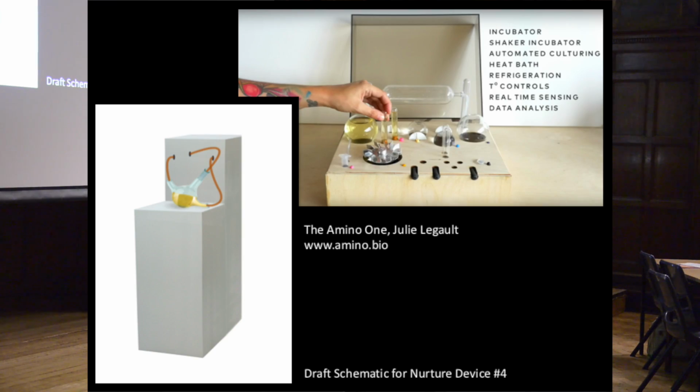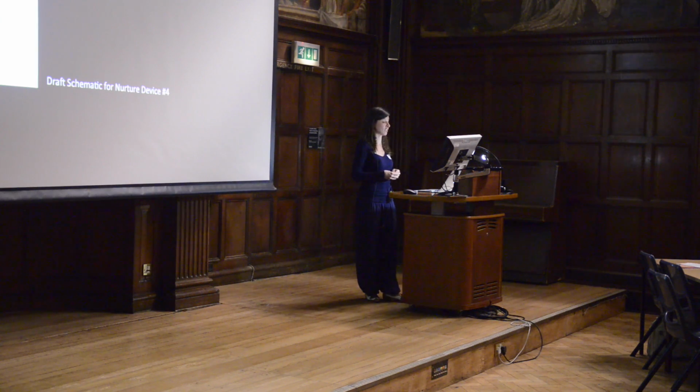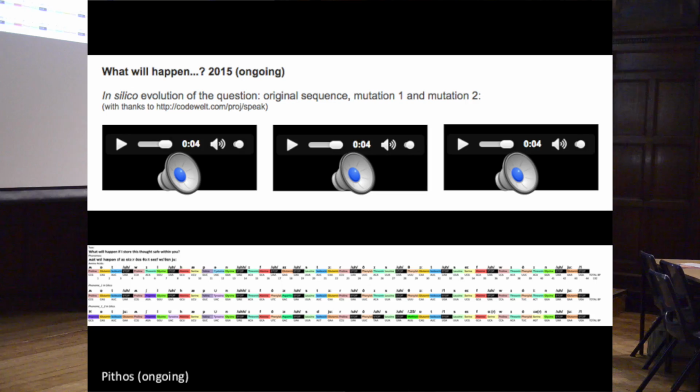So far, I've been nurturing the E. coli for months now, and the phrase has remained very stable within them. And with the assistance of Amino Labs, who developed the world's first portable biolab, I'm creating a nurture device in which I can look after these living organisms of my creation indefinitely, so that I'll be able to sequence them and periodically check their DNA for mutation.